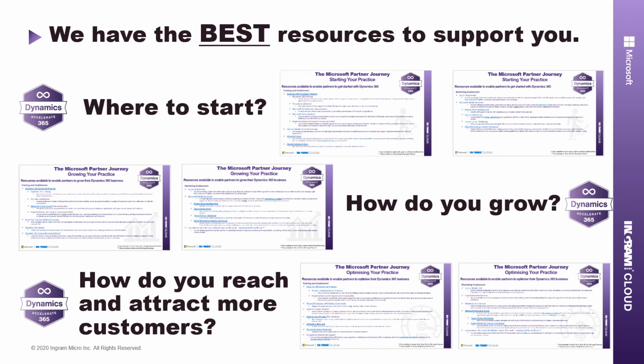And just to really highlight that as well, we really do have the best resources to support you. So whether you're at the point of starting, whether you're wanting to grow your practice, or whether you've got a good Dynamics practice and you want to optimize that, we've created what we call the Microsoft Partner Journey. And this is very much focused towards Dynamics 365. We do also have these for Microsoft 365 and Azure, but this one is very much focused on Dynamics.